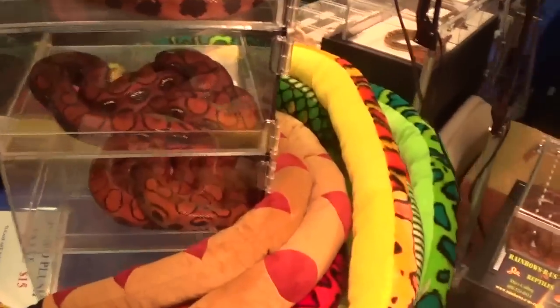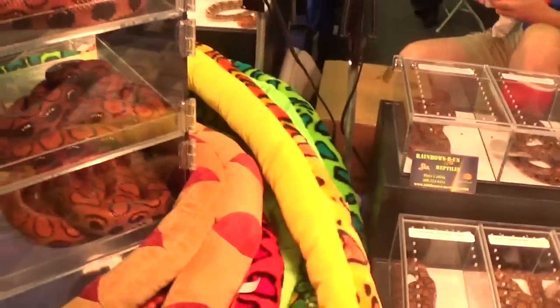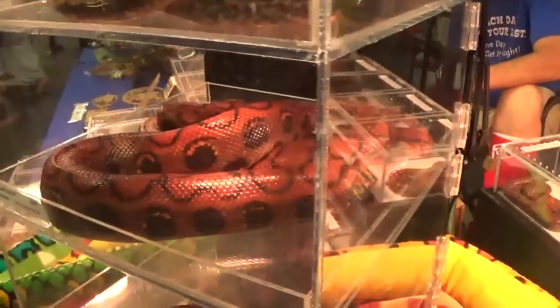Look at that. See, this is why they call them rainbows, because if the light hits them just right, the iridescence is so pretty on them.